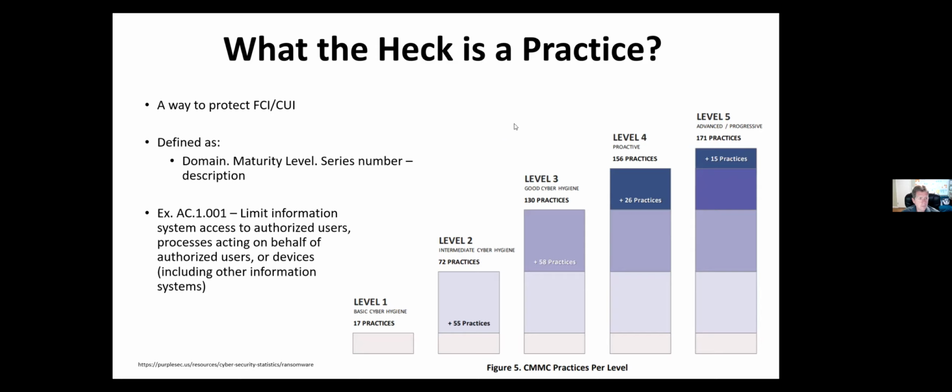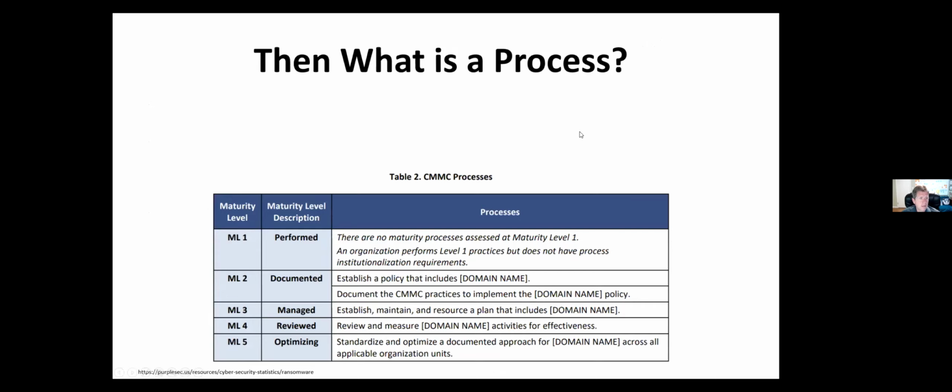So, okay. I wanted to take a moment. We talked about processes. So this is the actual processes. The whole point of a process is to make sure that you actually will do the practice. There are no processes at level 1, but level 2 basically says that you have to have a policy for every domain, and that your practices have to be implemented in that policy domain.